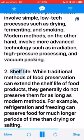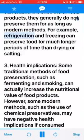2. Shelf life. While traditional methods of food preservation can extend the shelf life of food products, they generally do not preserve them for as long as modern methods. For example, refrigeration and freezing can preserve food for much longer periods of time than drying or salting.